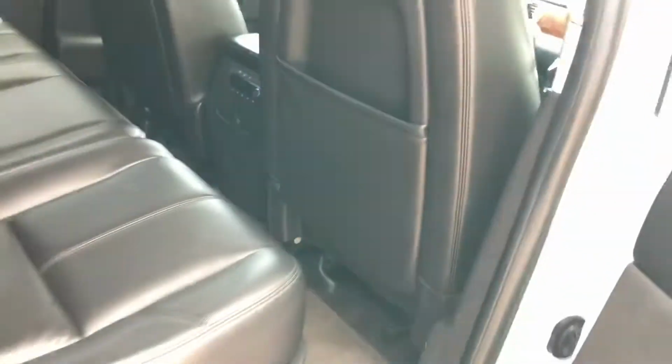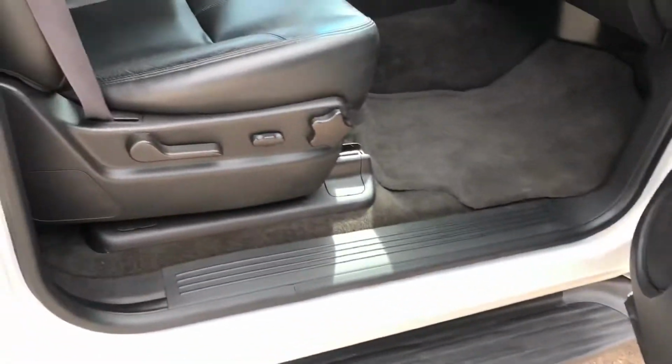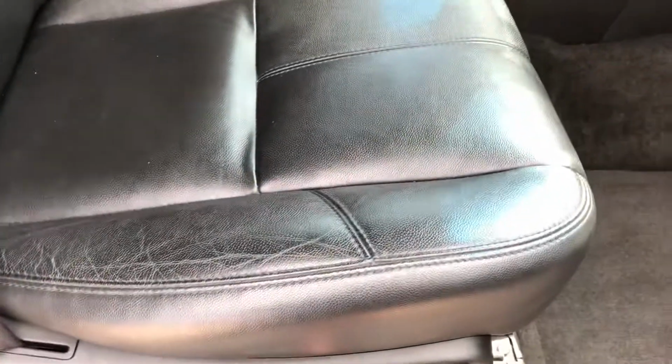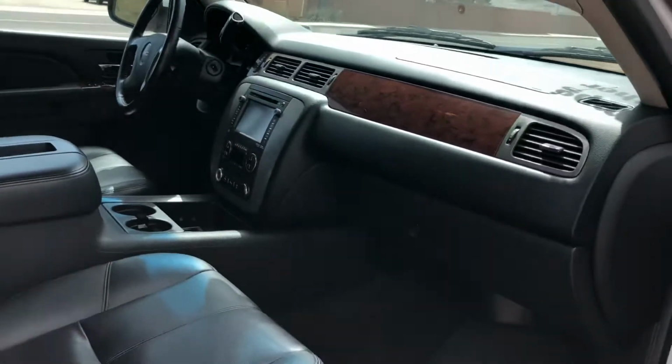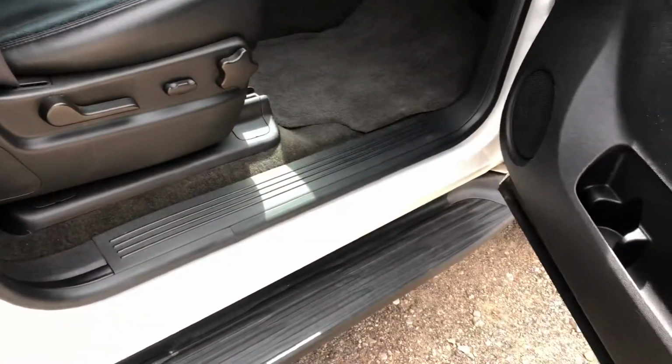So leather is actually in excellent shape all the way around. Sometimes that gets a little pricey when you have to replace seats on a vehicle after you buy it. So that's great. Noticing the power seat on the passenger side as well. That's a plus. So interior, I would say, is in almost excellent condition. Carpets look good all the way around.